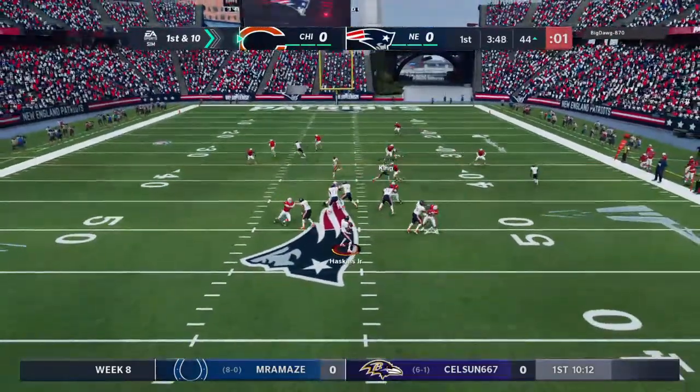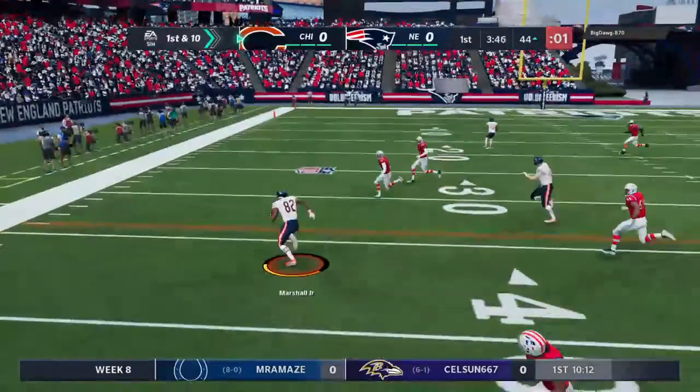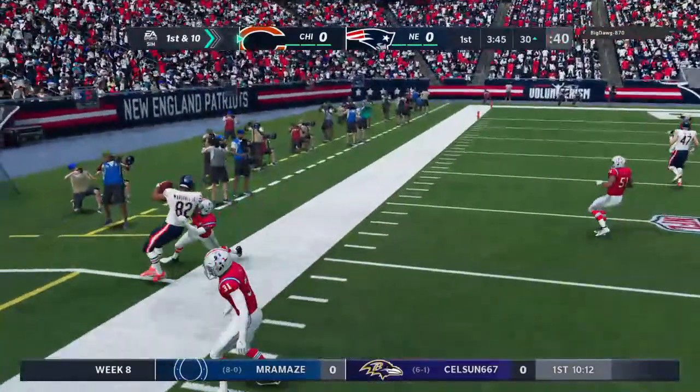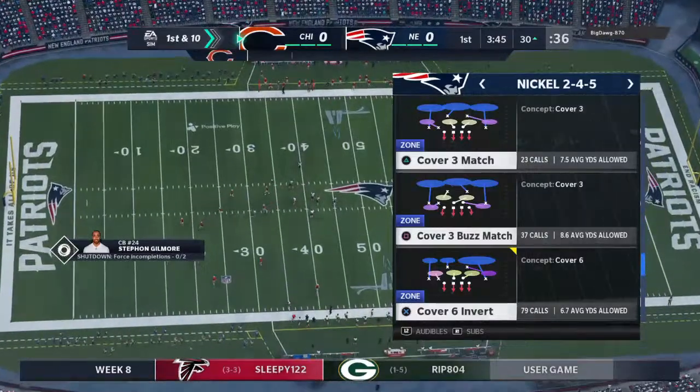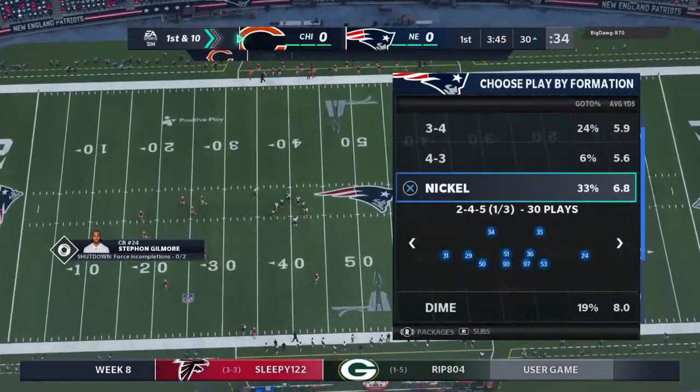Now Haskins. Quick hitter here. It's complete. And they'll get this to the 30-yard line before crossing over out of bounds. 14 yards in a Chicago first down.